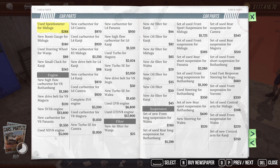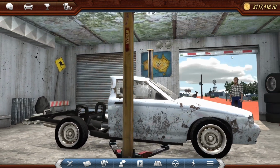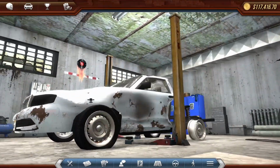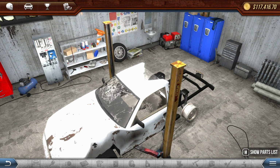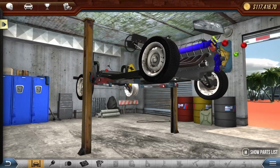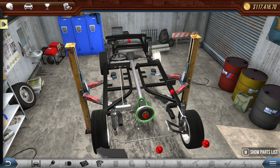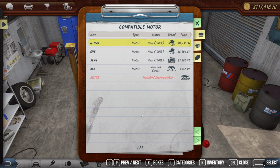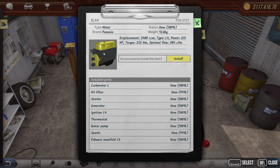All right, so let's go find ourselves a whole new engine for this bad boy. Okay, see what we got in this thing. This thing is a piece of junk, that's for sure. Yeah, this thing's coming out. So we're going to remove that. What's the horsepower on that? 415. 66. That's a four cylinder.